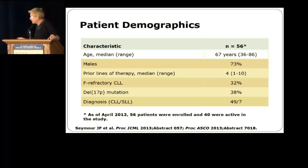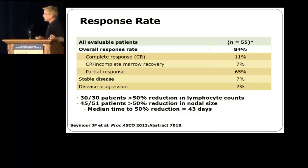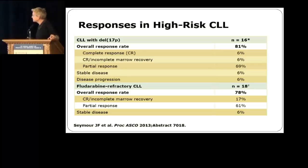I have to tell you, I have no idea how they define this, so I'm always very suspicious when I see data like this. So what did they see overall? They saw overall a very nice response rate of 84%, with almost 18% of them being in a CR or a near CR. They also showed that 30 of 30 patients that had high counts showed a greater than 50% drop. Now, when they looked specifically in the cases that they called 17p, whatever that was, you can see that they similarly had a very equivalent response rate.